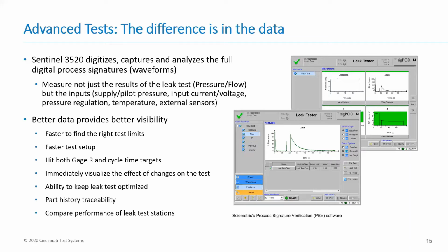I can put limits on that. If, say, my input voltage to my proportional valve is too high, I know I might have a leak or something is going out of control. So it's an extra check and balance I can put on. It also gives me really extensive self-test capabilities.